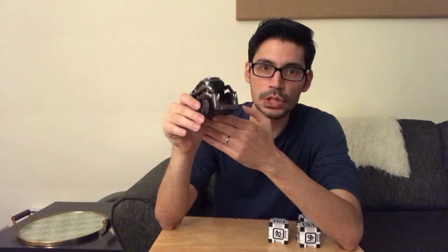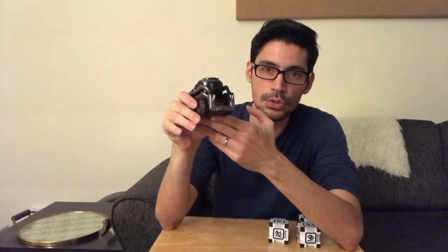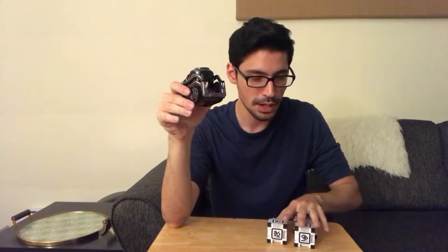So having said that, let's power this little guy on, and I'm going to show you exactly what he can do and how he plays around with these cubes. Now, the main thing that you need to actually interact with Cozmo is to download the app, and pretty much any mobile device, iPhone, Android, iPad, they're all able to. You can download the app for all of them, and once you download it, you connect with Cozmo through a Wi-Fi network, and after that, you're pretty much set up. You're able to turn him on and play with him.